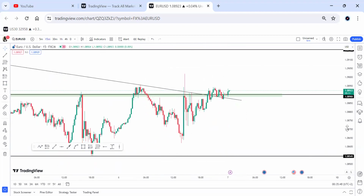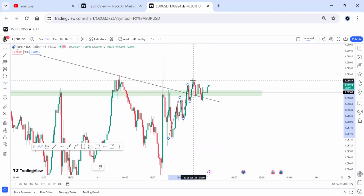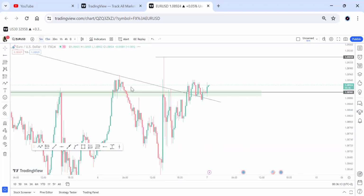15-minute time frame, right? 15-minute, what do we see? We see the market doing impulse, correction, impulse. And here now the market is giving correction, impulse, correction, impulse, correction, impulse, right? That's what we're looking for. I am just gonna put this as TP1 already, guys. I know for sure.